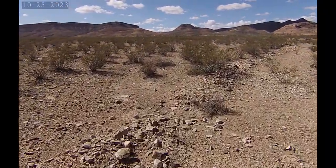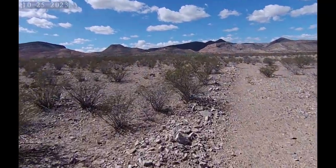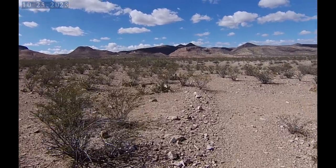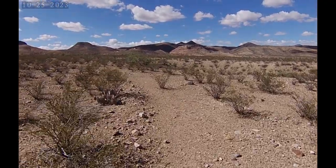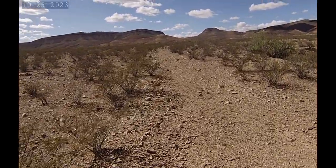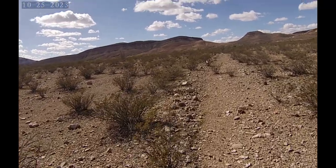There's another berm on the north side of the field, defining the edge. May look like a road, but this is an old prehistoric feature.